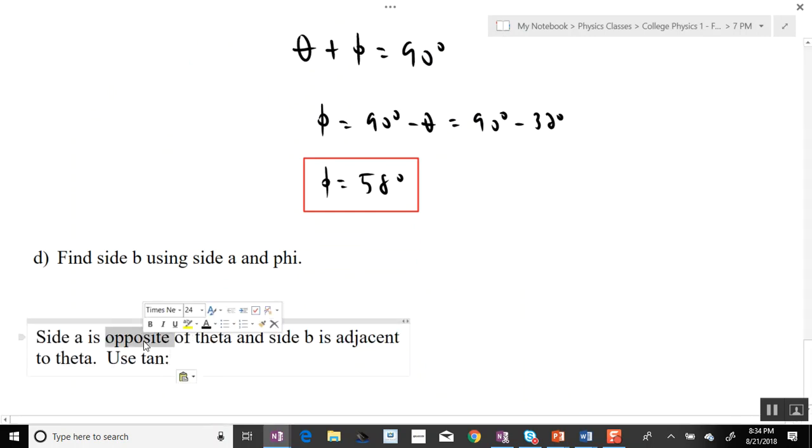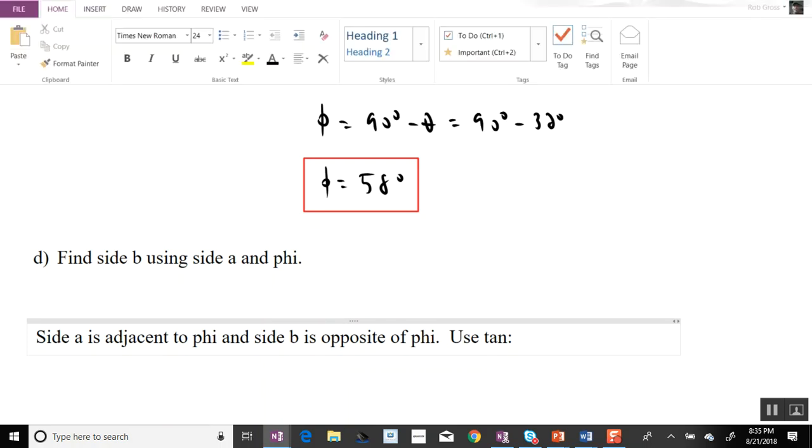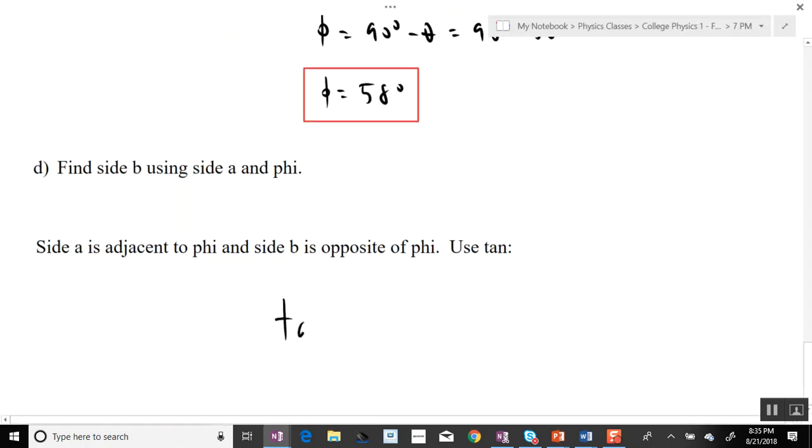All right, side A is adjacent to phi. Some days I can't type. And side B is opposite, right? But regardless, we've got to use tangent. I just want to point out that the tangent of theta and the tangent of phi are two different things, because what you call side A and side B are relative to theta and phi. So this is B over A. For tangent of theta, it was A over B. For tangent of phi, it's B over A, because the sides are reversed.